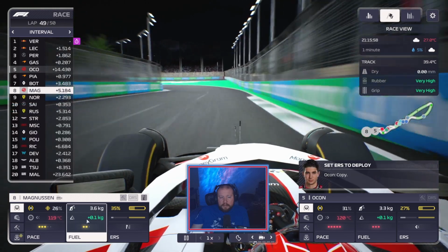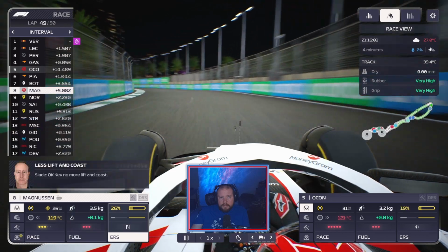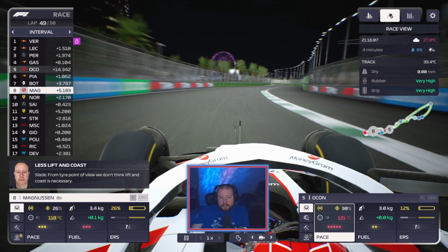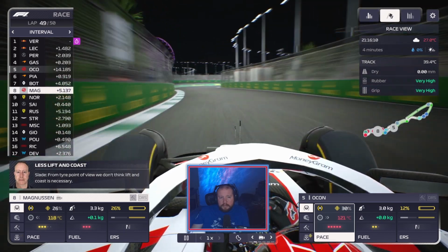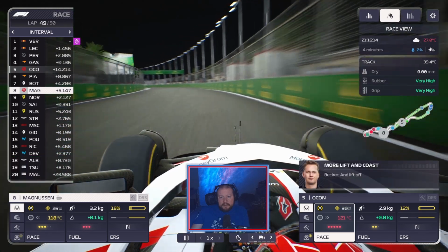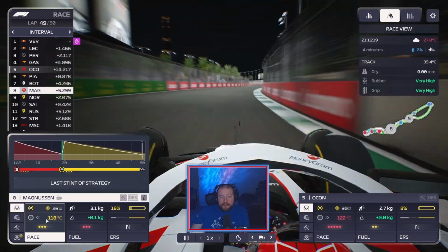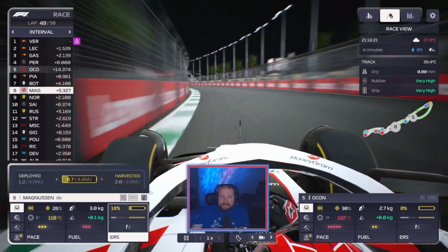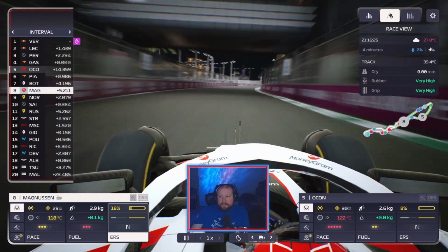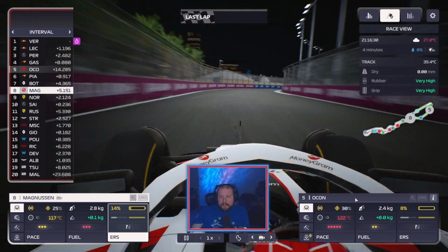Motor check. Copy. Okay, Kev, no more lift and coast. Yes. From tyre points of view, we don't think lift and coast is necessary. Copy that. I'm going to risk a puncture there. Copy. I'm risking one here, but it's really just one lap. Yeah, it's really just one lap.